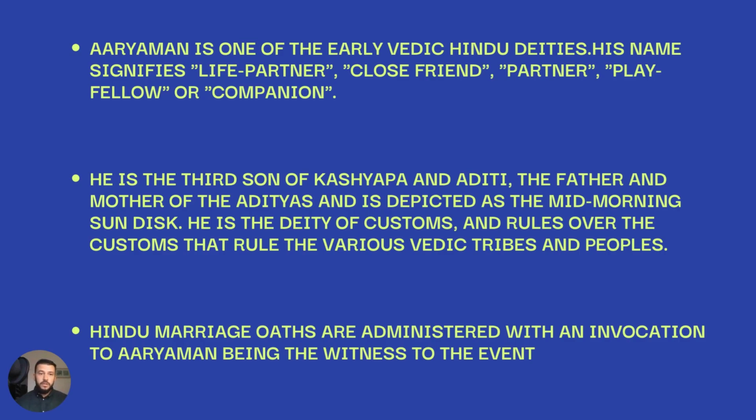The father and mother of the Adityas. So Aditi and Kashyapa were considered to be the father and mother of these powerful Adityas, and he is depicted as the mid-morning sun disk. He is the deity of customs and rules over the customs that rule the various Vedic tribes and people.